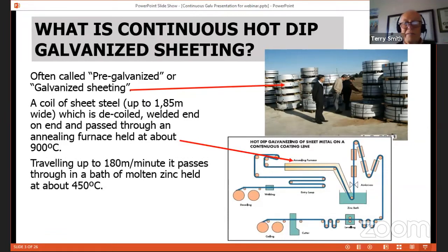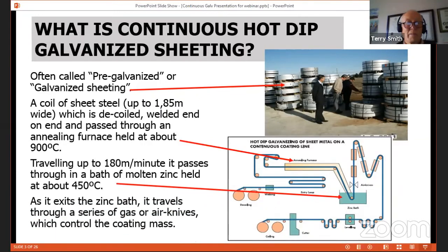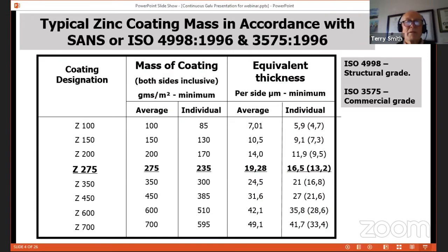Traveling at about 180 meters a minute, it passes through a bath of molten zinc held at about 450 degrees C. And as it exits the zinc bath, it travels through a series of gas or air knives which control the coating mass. Typical coating mass in accordance with those two standards, 4998, which is the structural grade of pre-gal, or 3575 for commercial grades. We look at typically the Z275, which is an individual coating mass of about 235 grams per square meter, or the equivalent coating thickness nominally about 19 microns, with a minimum of around about 13.2.